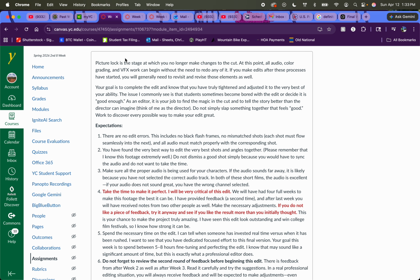Okay, picture lock is the stage at which you no longer make changes to the cut. Okay, again, the cut. So you're not cutting any of the audio or video or moving the audio and video around to make your cuts different. This is the end. Once you're done with all of the cutting and all of the placement of the audio and video, and it's exactly where you want it, that is when you achieve picture lock. At this point, all audio, color grading, and visual effects work can begin without the need to redo any of it.